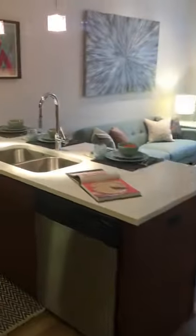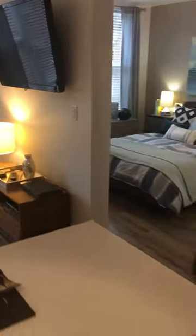So I'm gonna throw this up on YouTube and give you an idea of what you're gonna be working with. Again, the apartment that we have you in is not available till later in June, but this is the same exact floor plan.